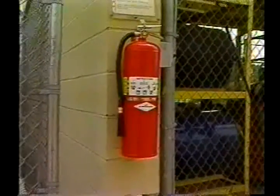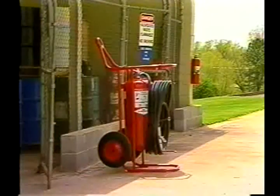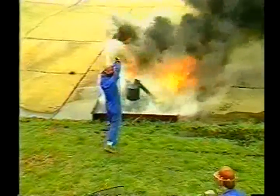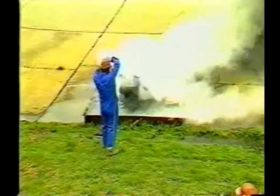Every year, American business and industry suffer billions of dollars of fire losses. People are injured or lose their lives. Jobs are lost. Portable and wheeled fire extinguishers located throughout your facility and people trained to use them properly provide the first line of effective defense against injuries and losses from fire.